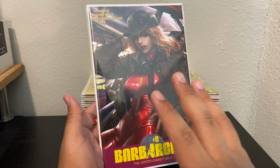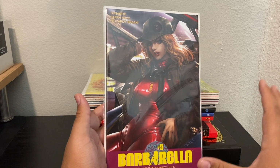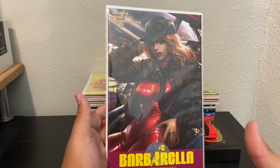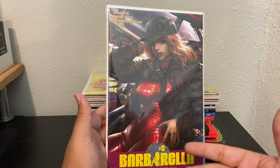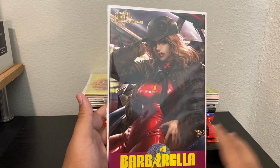It was really the only thing that was worth it in these books. I'm very unhappy about that. I'm very sad. I was waiting for it to get better and better because the previous Barbarella story by Sarah Hoyt was amazing. It was wonderful. It was so good. And this one was just so garbage.